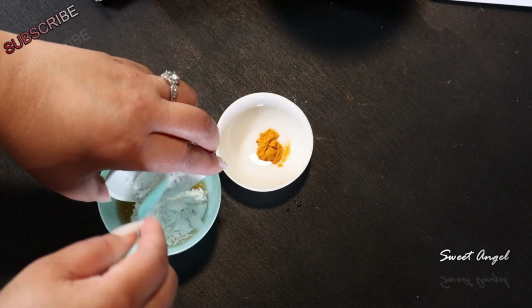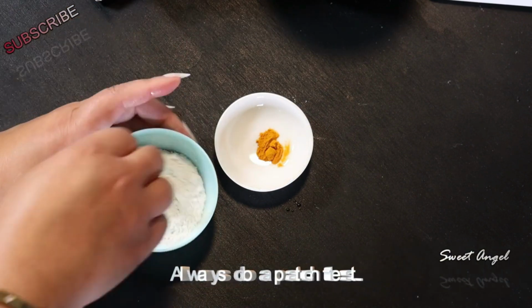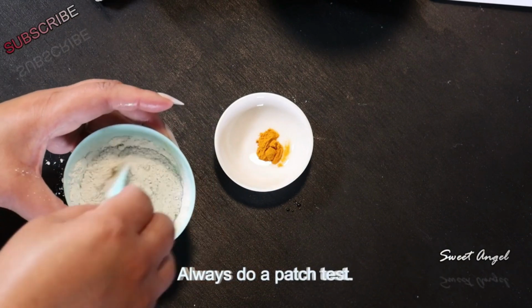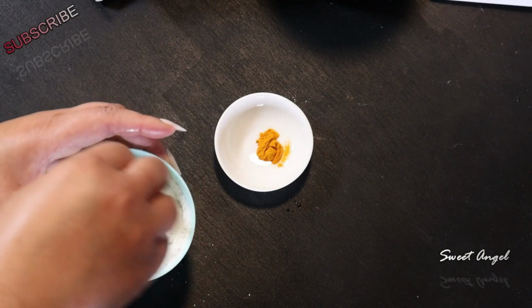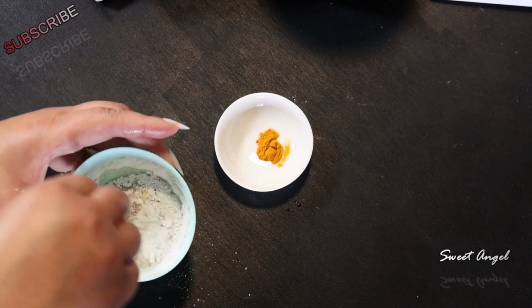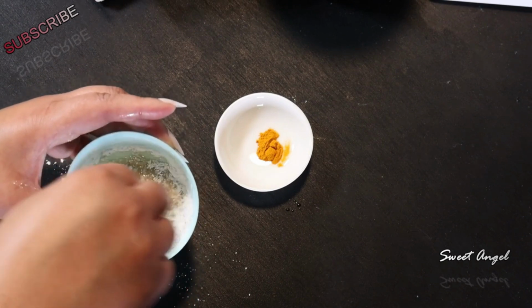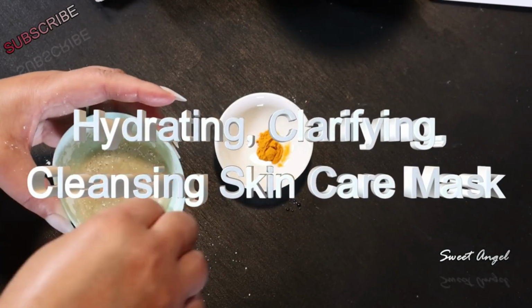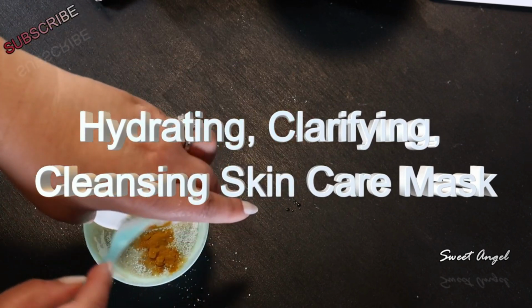This mask that's full of turmeric and vitamin C and kaolin clay, it'll help to restore your skin's radiance and glow. Also, it's going to nourish and hydrate your skin and clarify your skin, so it'll be clearer, radiant, smoother, and also help in giving you a more even skin tone.